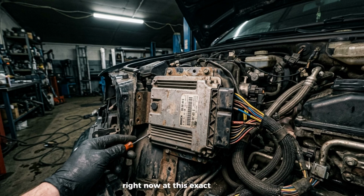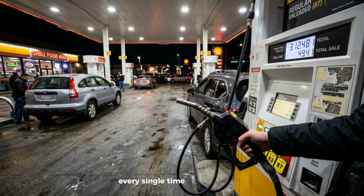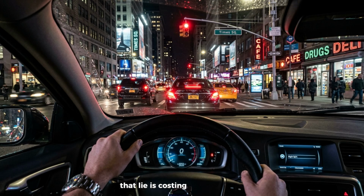Right now, at this exact moment, your car's engine computer is actively lying to you. It has been lying to you for months, possibly for years, and every single time you pull up to a gas pump and watch those dollar numbers spin past what you budgeted, that lie is costing you real money.